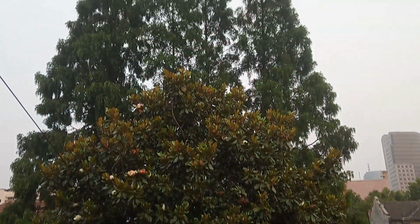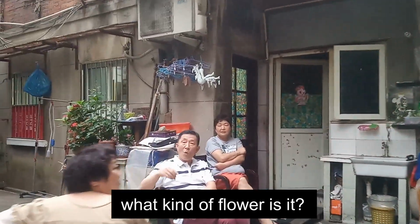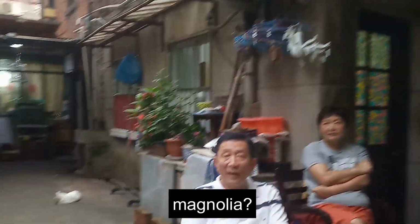One other thing I should mention is this tree over here, because it smells absolutely amazing. There's these massive white flowers. 问一下,你说了这个是什么花? 光玉兰。光玉兰? And they just fill the air with this fragrance, this kind of vanilla-y smell. Oh, it's beautiful. I love it.